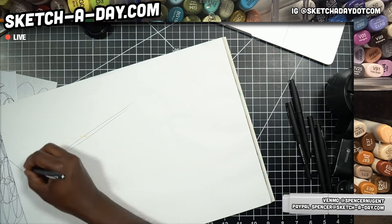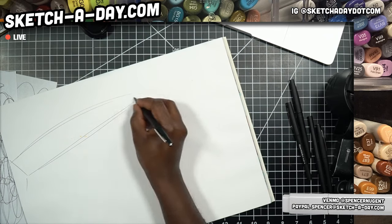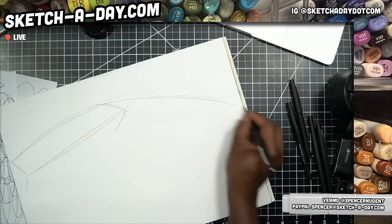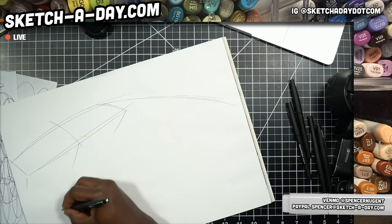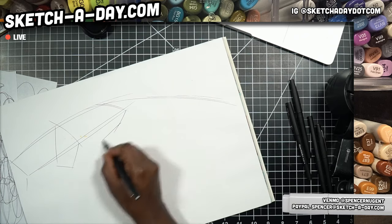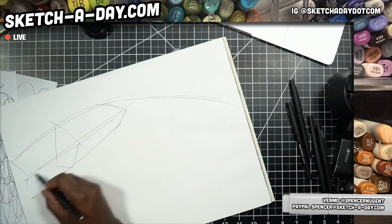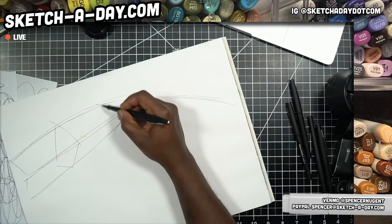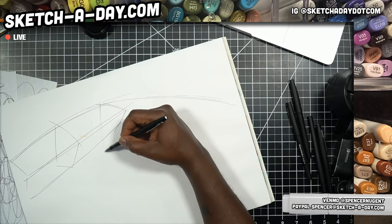All right, so for the dash, I'm just gonna throw in a couple lines like this here, and now bring a line back. And we'll kind of combine these two. Here's a center line that I can throw in. Now, as I'm sketching this, I'm thinking about the cross section of this whole thing. All right, so we have, at least in the United States, driver's side, passenger side. Let's throw some more lines down here.